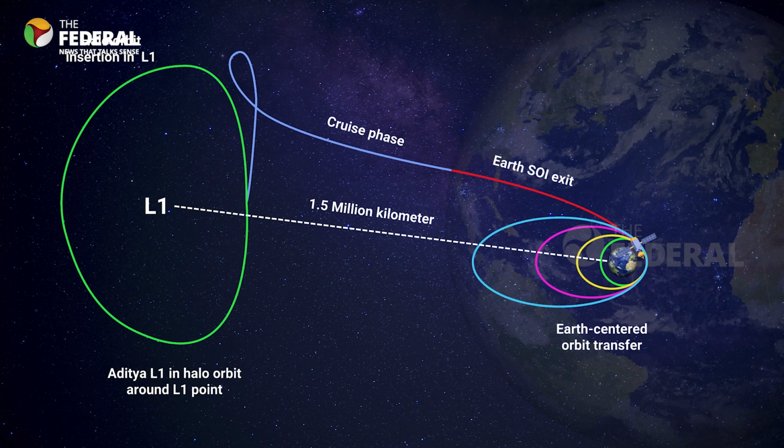So here is the trajectory of Aditya-L1 since launch. Aditya-L1 was first placed in Earth's orbit. Subsequently, the orbit was made more elliptical, and later the spacecraft was launched towards the Lagrange point L1 by using onboard propulsion. After that, it exited the Earth's gravitational sphere of influence, marked as SOI on screen. After exit from SOI, it was the cruise phase, and the maneuver after this was what happened today.